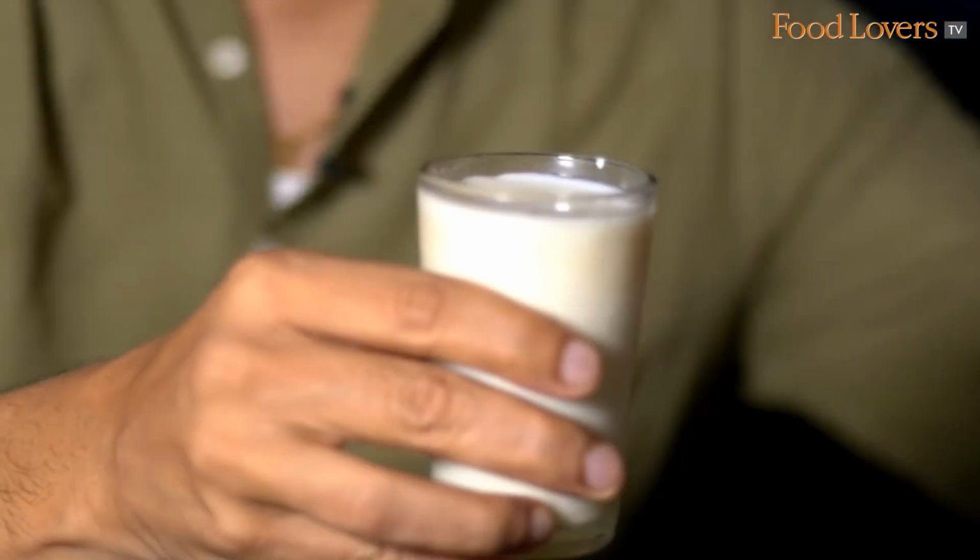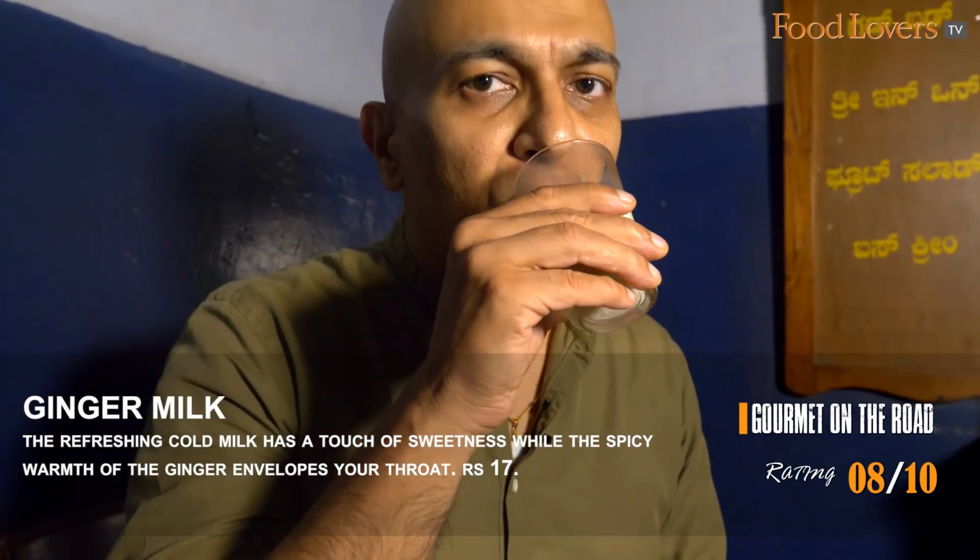I also have another drink here, which is the shunti halu or the ginger milk. I've never tasted this before. So I can taste that cold milk and then the pungent warmth of the ginger on my throat. If you're not used to milk and ginger on your palate at the same time, this may take some getting used to. This certainly tastes very healthy. All of them feel extremely light, and they feel natural and organic, but they certainly feel light and healthy.